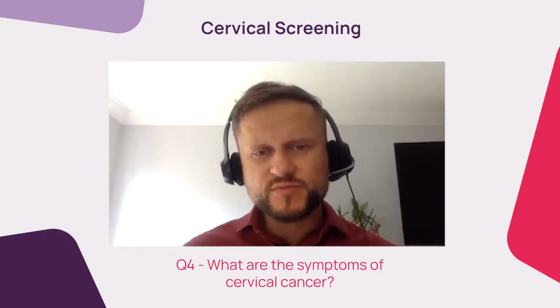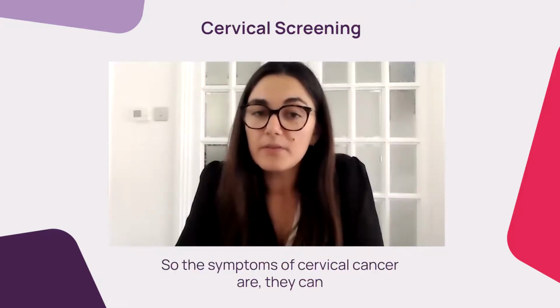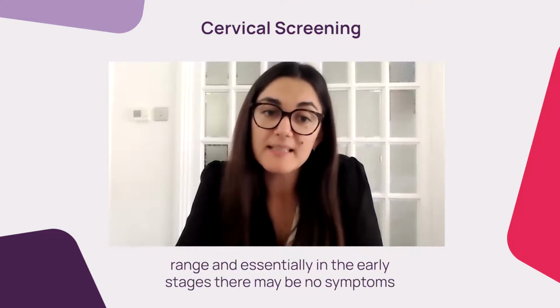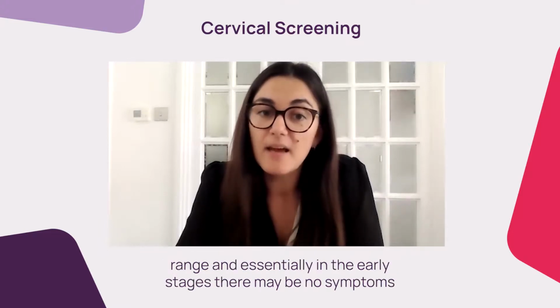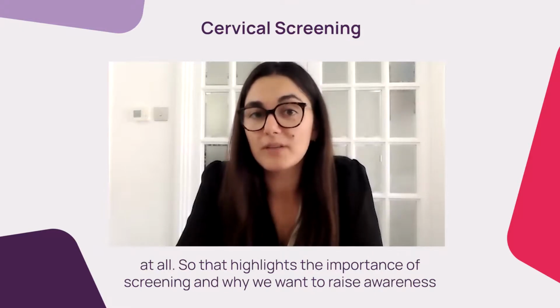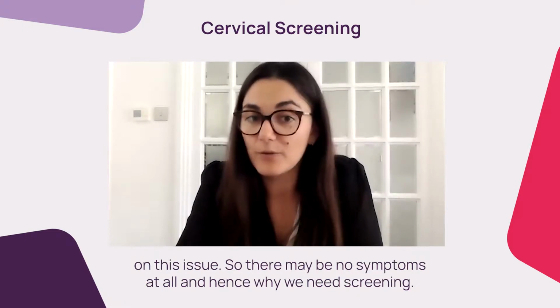And what are the symptoms of cervical cancer? So the symptoms of cervical cancer can range, and essentially in the early stages, there may be no symptoms at all. So that highlights the importance of screening and why we want to raise awareness on this issue. So there may be no symptoms at all, and hence why we need screening.